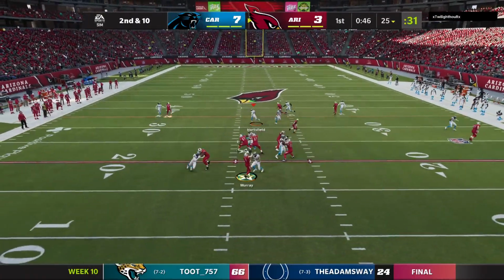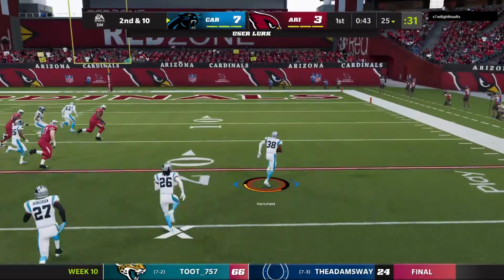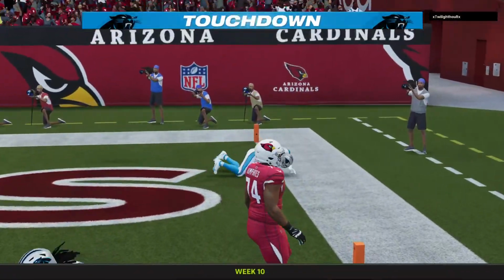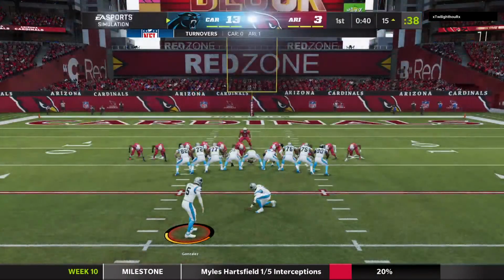From the gun, Murray. And looking for Kirk, but this pass is intercepted. Picked off at the 35. And he will bring this one back. It's a pick 6 for a Panther touchdown.